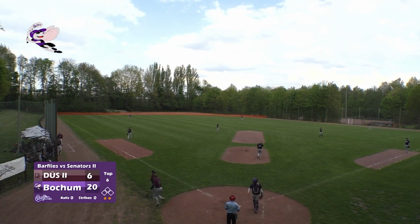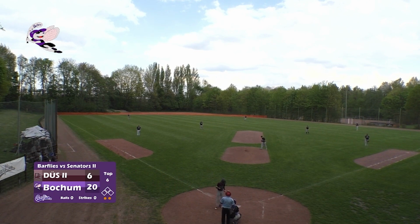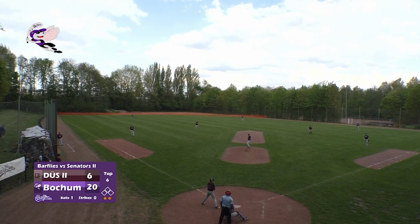Ooh, called strike 3. Not happy with that one. So 2 down. Here comes Thunder. Again, Bochum only needs 1 more run in the bottom of the 6th at this current score in order to go home with the win.